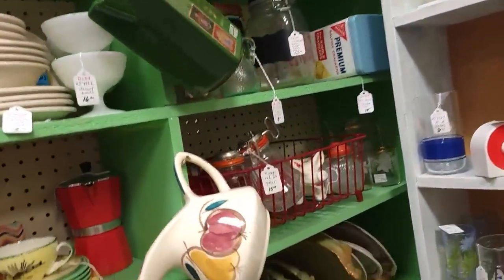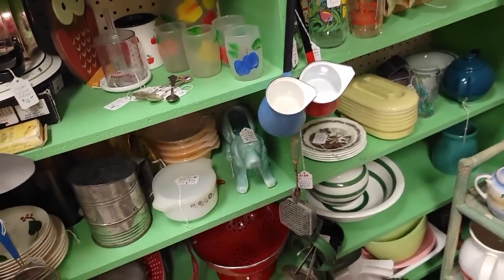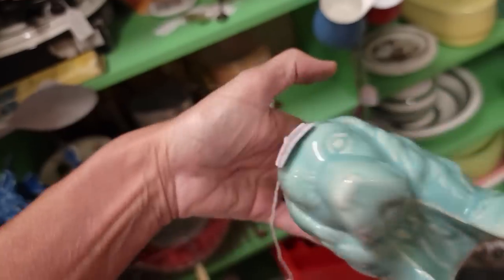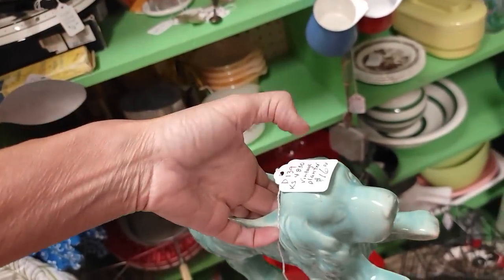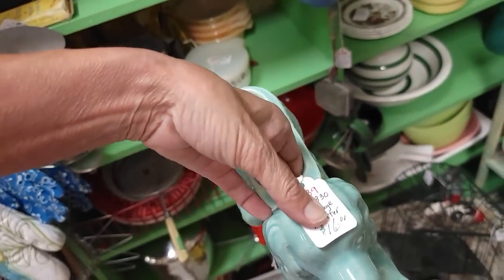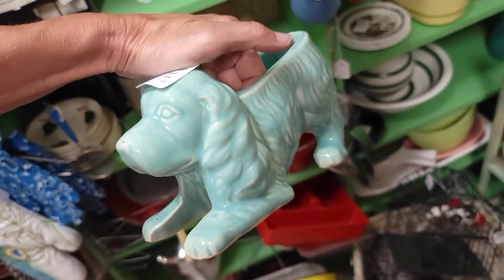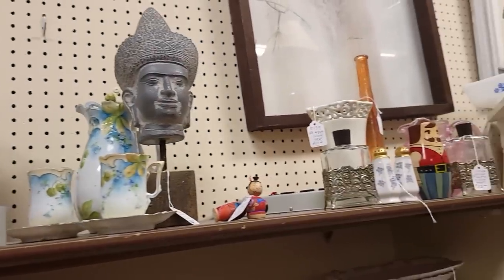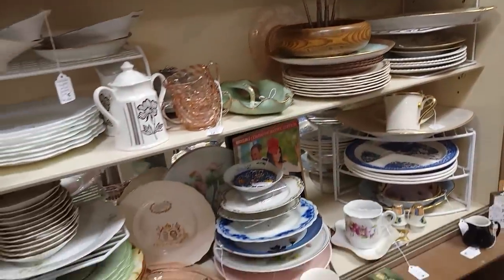Let's see if we can find anything that grabs us in here. We've got a doggy planter. You're probably McCoy, just marked USA. He has that really nice turquoise color. You know what, 40% off, that makes him like $9, $10. All right, I think we'll grab him. Let's see what else pulls at me.